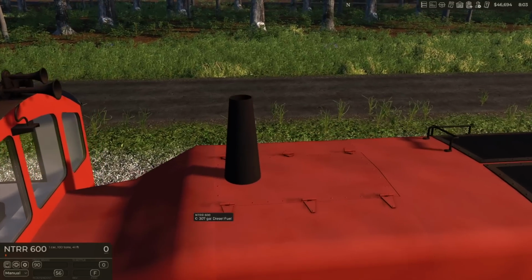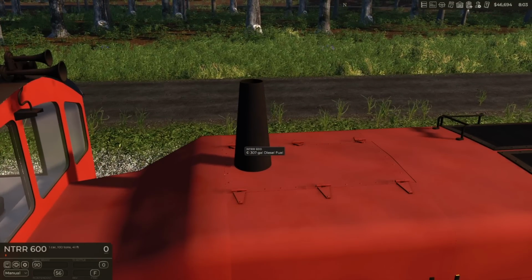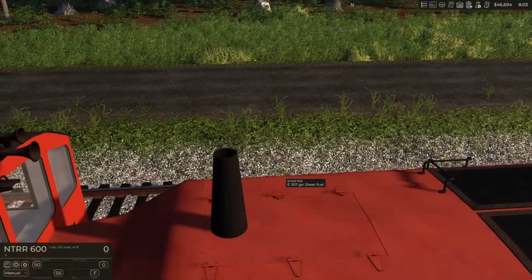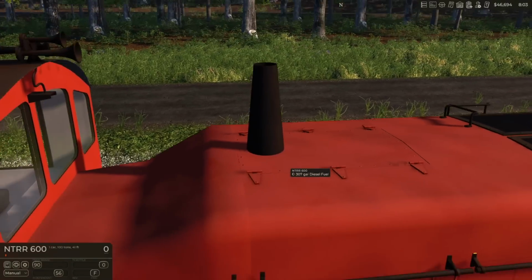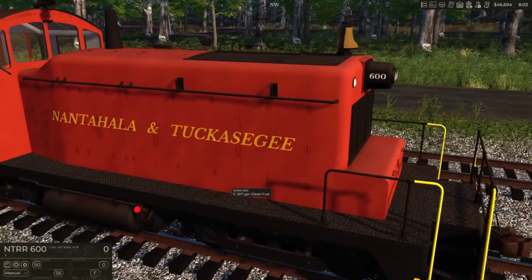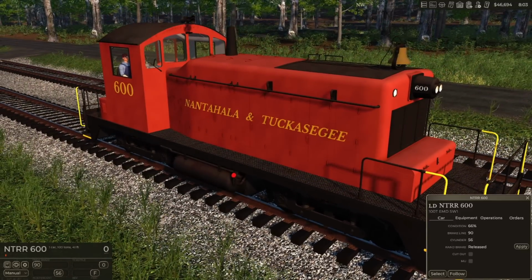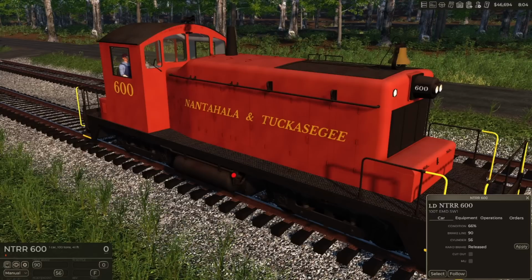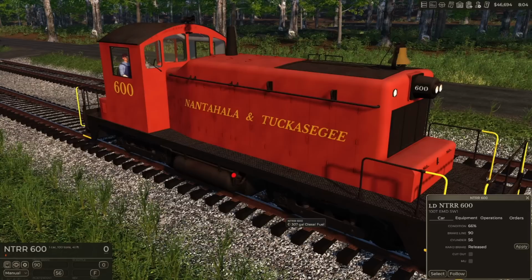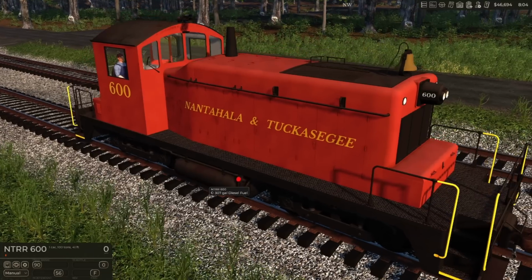The stack has been changed as well. It had sort of a spark arrestor on the top of it beforehand. Now in the experimental branch, it has no spark arrestor. It's just more like a safety cone or something like that. I think the textures were touched up overall on this as well, but as you can see, we'll click on this bad boy. It's 66% condition. Like I said, I use the crap out of it. I beat on it pretty hard, so it looks kind of bleh at the moment, but it is what it is.